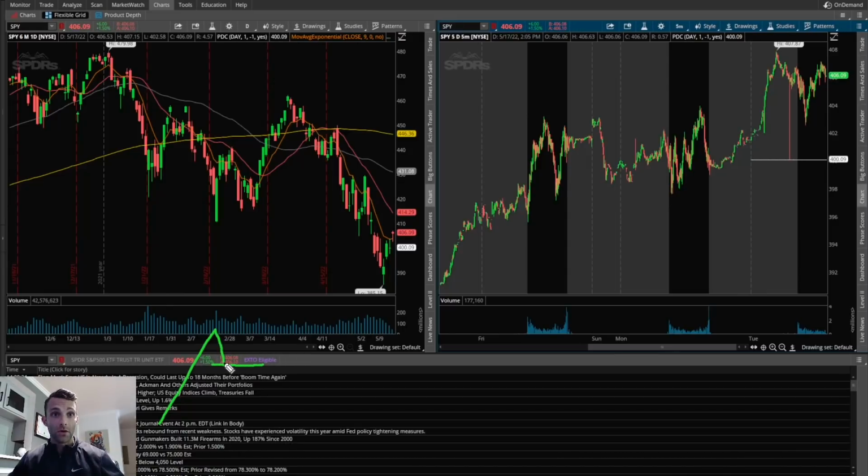And then if they do, that's usually where it finds some support, and then it makes new highs, and then it continues to the upside. So there definitely can be some opportunities shorting on the first couple days, but then once it starts to get a little extended to the downside, day 3, day 4, maybe even day 5, that's where there can be a really big battle between buyers and sellers.